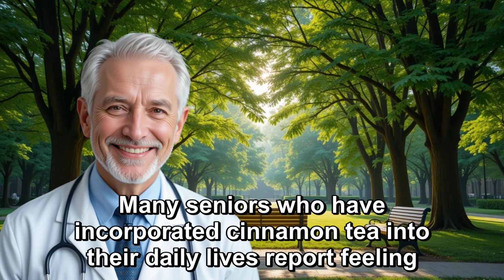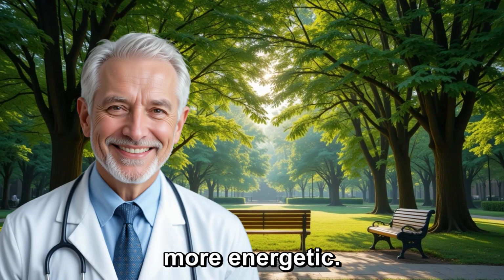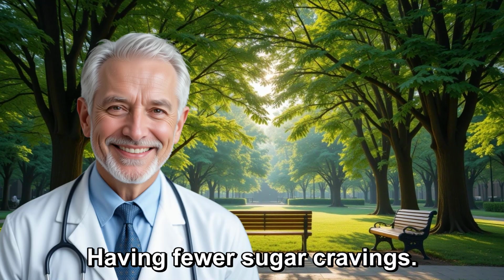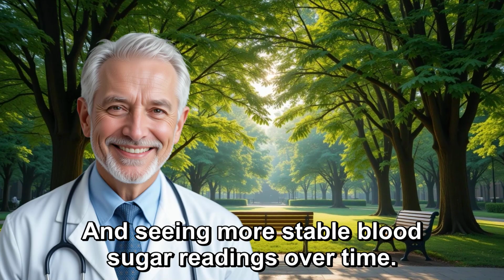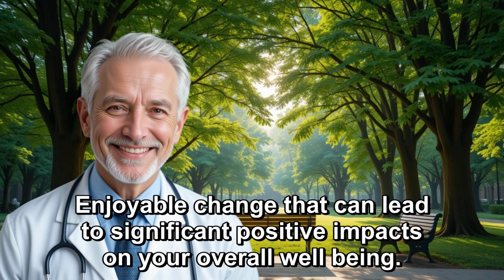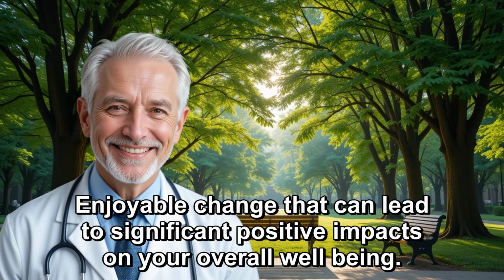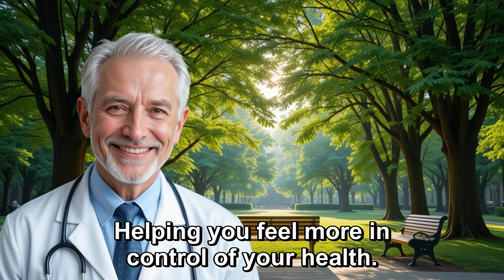Many seniors who have incorporated cinnamon tea into their daily lives report feeling more energetic, having fewer sugar cravings, and seeing more stable blood sugar readings over time. It's a small, enjoyable change that can lead to significant positive impacts on your overall well-being, helping you feel more in control of your health.